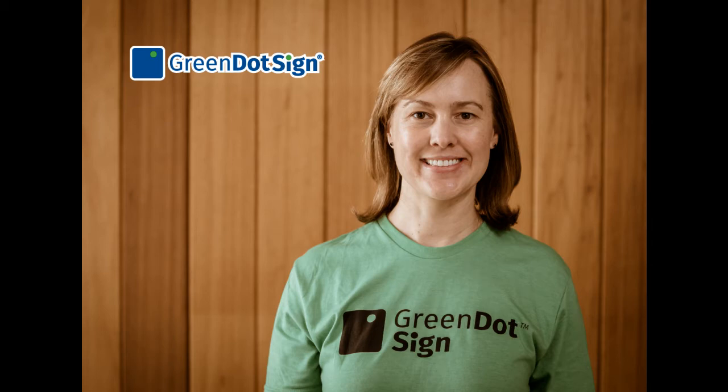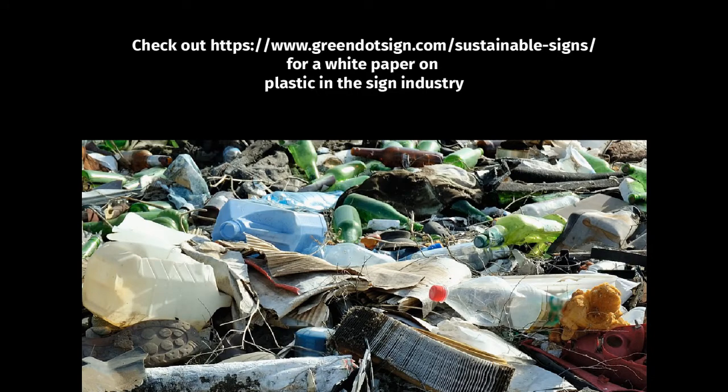We lead Green Dot Sign, a nationwide provider of sustainable ADA and wayfinding signage. You care about your building, brand, and planet. However, the traditional ADA and wayfinding signs in your buildings are bad for our planet. We know because we used to make them at our first sign company.